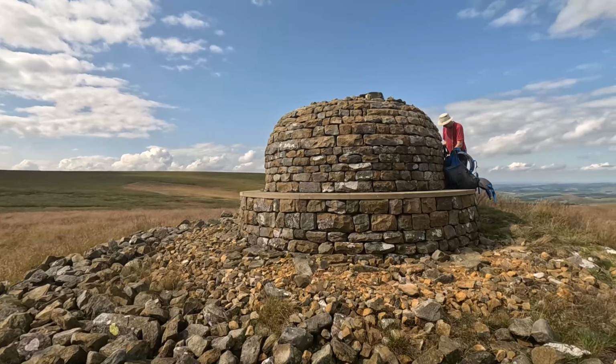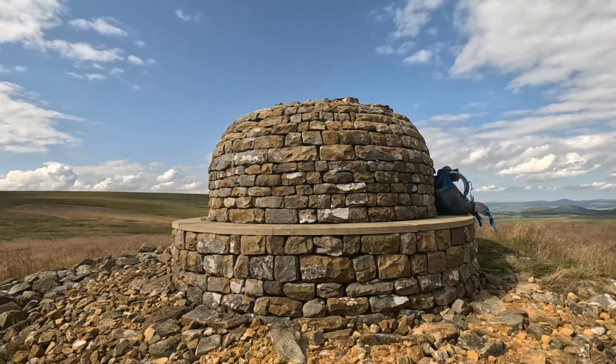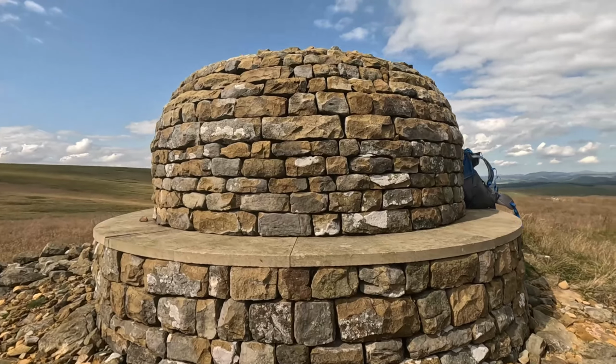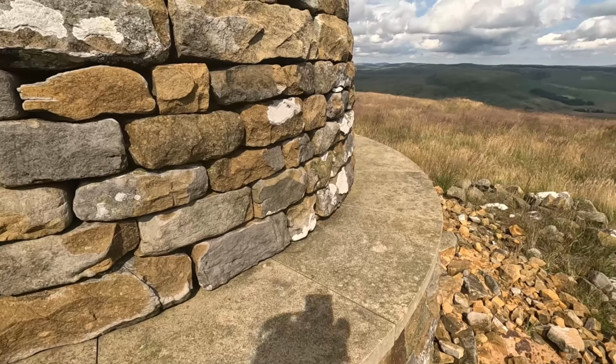So I think the summit cairn looks fantastic, this structure here. It's nicely rounded and it fits in with the landscape, and it all looks like it's been constructed drystone. There's no cement or anything in it, so it's just been beautifully constructed. And you've got this seat around here that, I guess if you camped in this spot, you could cook on it, or whichever way the wind was going, you could find shelter from it.